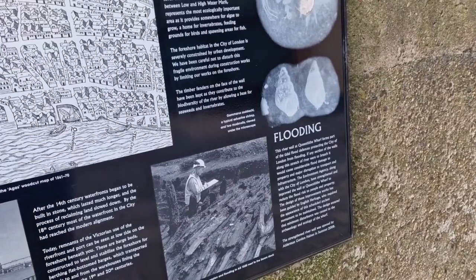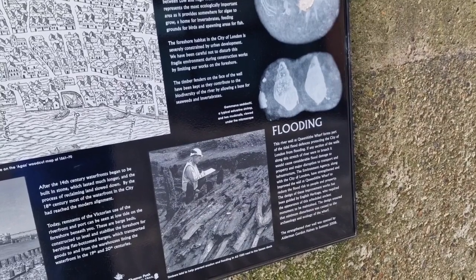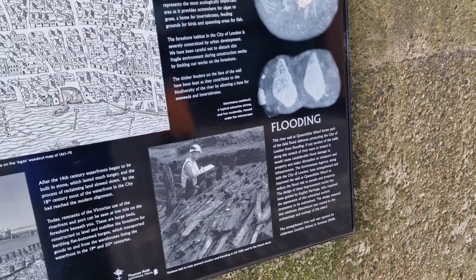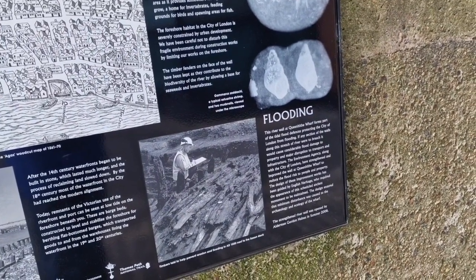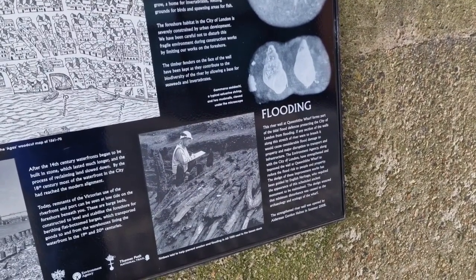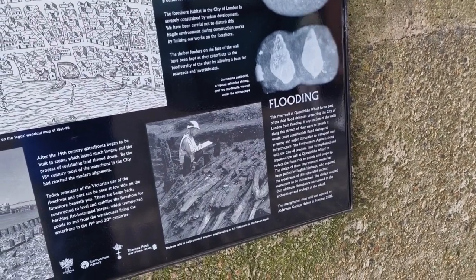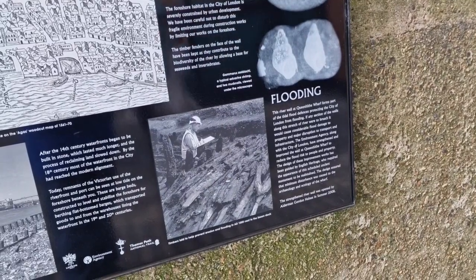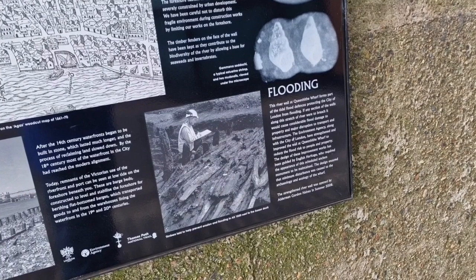Flooding. The river wall at Queenhithe Wharf forms part of the tidal flood defence protecting the City of London from flooding. If any section of the walls along this stretch of the river were breached, it would cause considerable flood damage to property and major disruption to transport and infrastructure. The Environment Agency, along with the City of London, have strengthened and improved the wall at Queenhithe Wharf to reduce the flood risks to people and property.